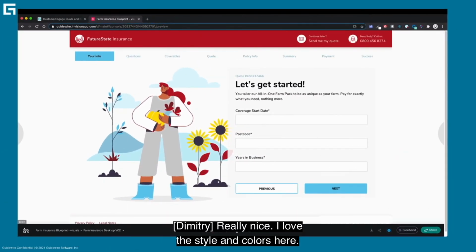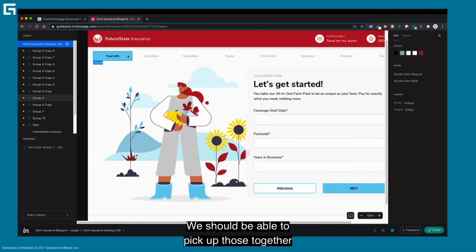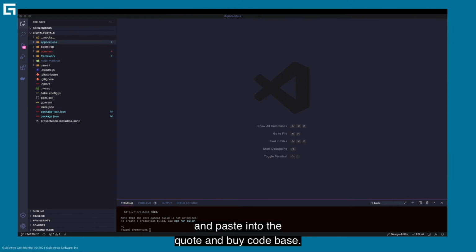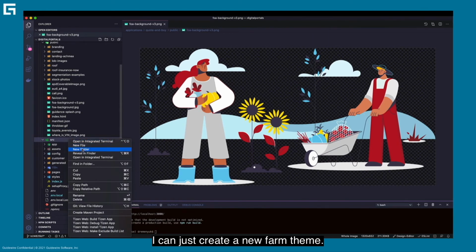Really nice, I love the style and colors here. Having the wizard on the top instead of the left hand side is also more streamlined for this kind of product. And thanks for providing all the visuals, we should be able to pick up those together with all the styling attributes in the inspection mode here. So I can quickly take those assets and paste them into the quote and buy code base. And since it is a Jutro app as well, instead of doing inline changes, I can just create a new farm theme.